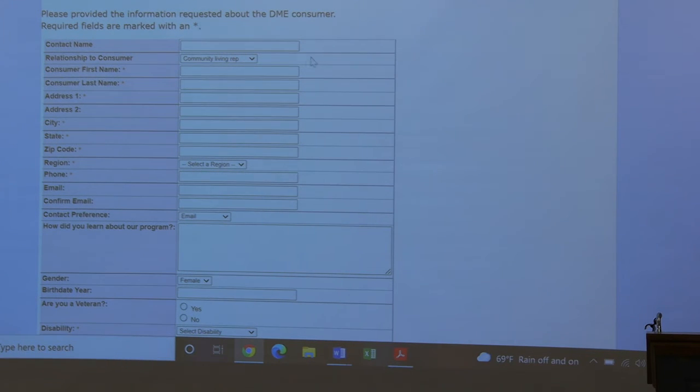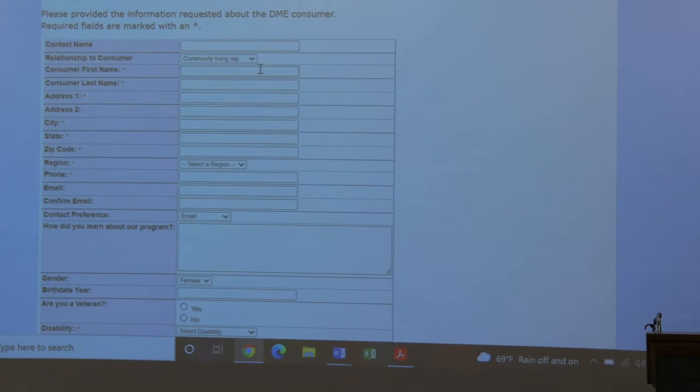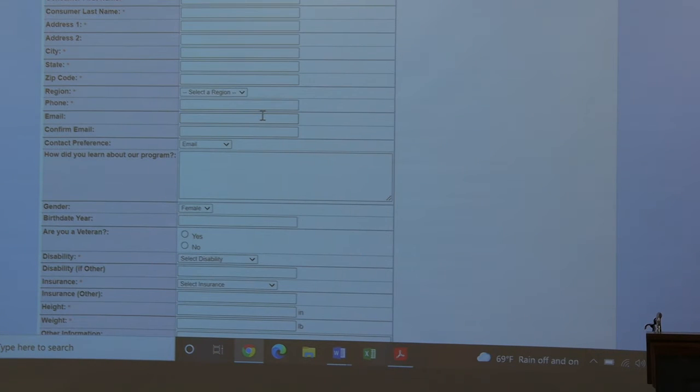Now, Renee, if you were doing it for someone, you could put your name up here as the contact person, and then you or the member of the senior center would be the consumer. We do ask basic information. We ask what year you were born, but not what date. We ask what insurance you have, but no numbers. Because at the end of the year, we like to be able to say, we saved Medicare this much money. We saved Mass Health this much money. So we do ask some information. If you're not comfortable answering any of those questions, you don't have to. But, of course, we do need your name and address.